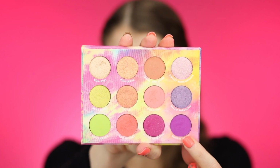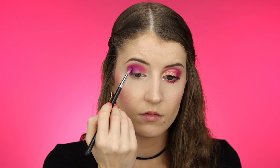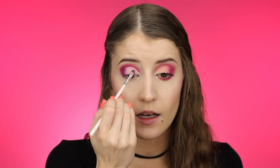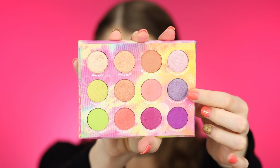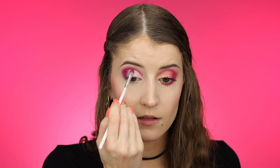So now I'm going to pick up the shade called Digital Bean, and I'm going to first start by tapping this over here on my outer corner, and then I'm going to start blending it outwards and into the crease. So I went ahead and cut my crease off camera. Now I'm going to take this light purple shade right here, and I'm going to put this on the inner half of my lid. And then I'm going to take the shade called Hello Fabulous, and I'm going to apply this to the rest of the lid.